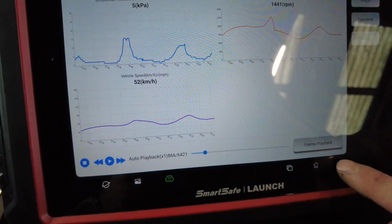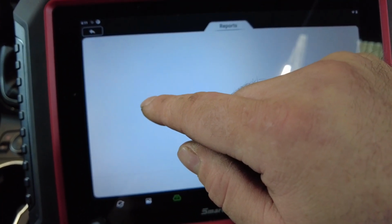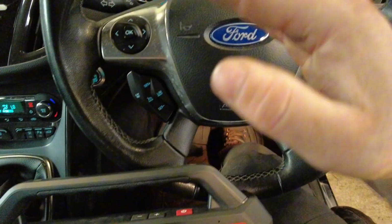However, I did notice, if we go back to this one here, this is the last one, I did notice that the temperature of the engine is fluctuating on the gauge a little bit.